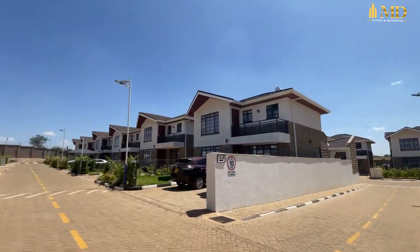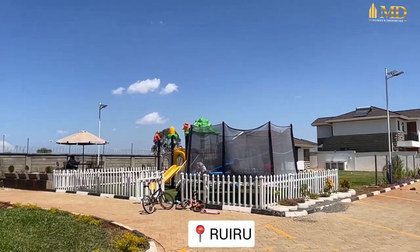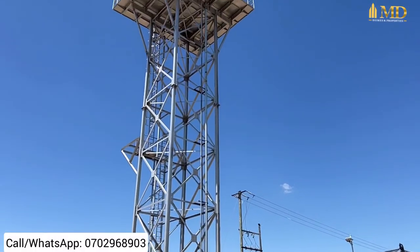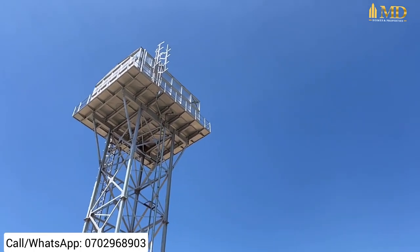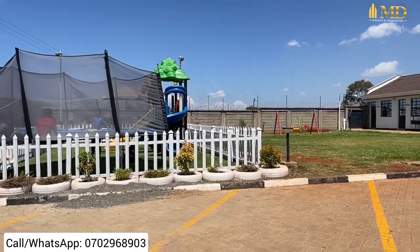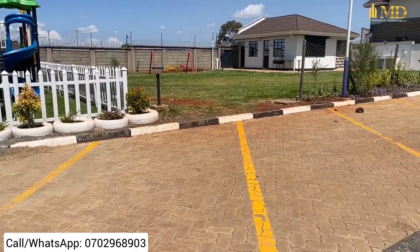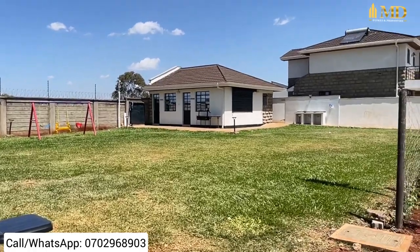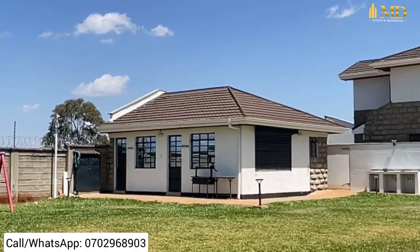This is a newly built estate in Ruiru comprising 28 four-bedroom maisonettes. It comes with a backup generator, a borehole, a kids play area, visitors parking, and a recreation center with a common kitchen and washrooms.